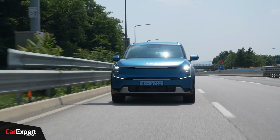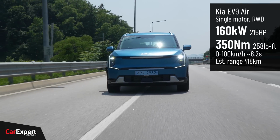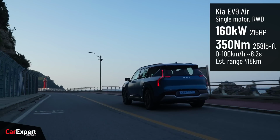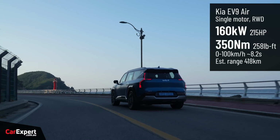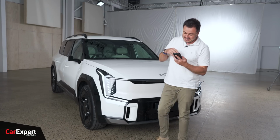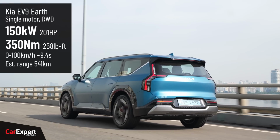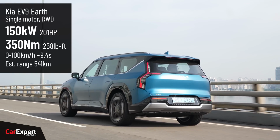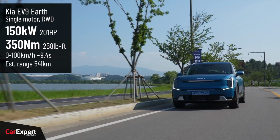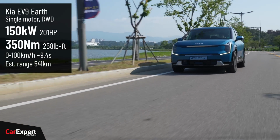So the 3 options we're talking about are the standard, which is basically 160 kilowatts, 350 newton meters with a single rear-wheel drive motor, and that'll do 0 to 100 in about 8.2 seconds with a driving range of just over 400 kilometres. I'm reading this all off my phone here because there's a lot to get through. The long range, which is 150 kilowatts, so slightly smaller, 350 newton meters, single motor rear-wheel drive as well, but the 0 to 100 time has reduced, sacrificing a little bit, 9.4 seconds, and then 540 kilometres of range.